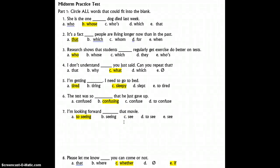Hello, this is a check on the midterm practice test. We already covered some of the answers in class, but you might not have gotten all of them. So I'm going to give some quick explanations for the practice test answers here. If you still have some questions, of course, visit me in my office if there's still time. We can take a look at them.